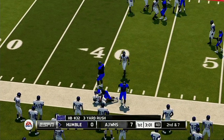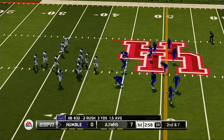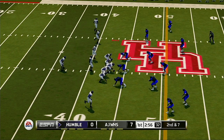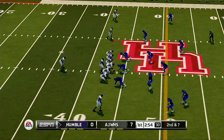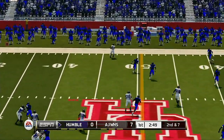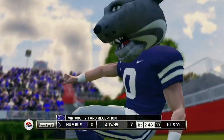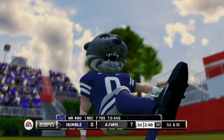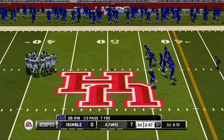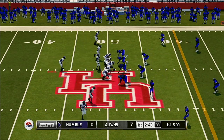He's pushed out of bounds at the 43. Second down and 7. Ball on their own 43. Pulls it in, and he's in the open field. Knocked out of bounds at the 49. Good hook up there. They get an 8-yard gain and a first down. Great look from the quarterback to find his receiver and make the quick throw for the new set of downs.